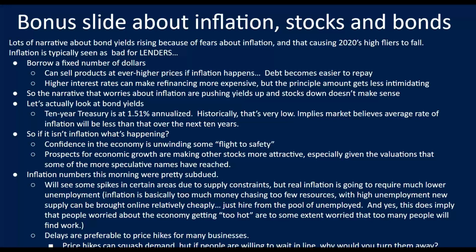And then, if you look at bond yields, the 10-year, I don't know where it closed today, but when I looked this up earlier, it was a little over 1.5% annualized for 10 years. That's historically very low. And nobody's locking up money for 10 years at 1.5% interest if they think inflation is going to be higher than 1.5%. So the bond market is not expecting inflation. It's just not there.